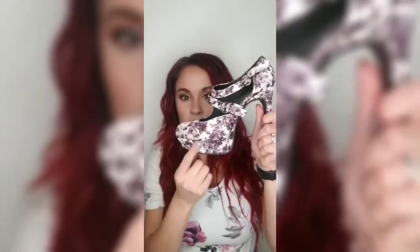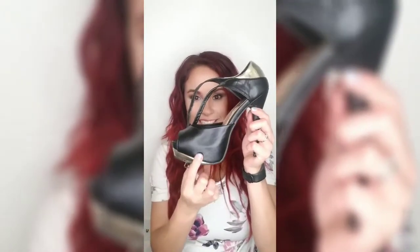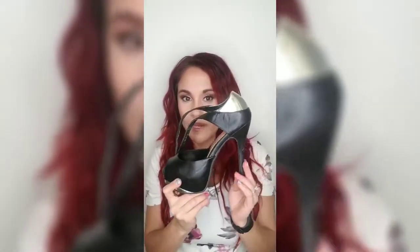Tip number two: platforms can be good. Be smart about it, but they can be good. So this right here is barely an inch of platform. Obviously, there are others with a bigger platform, like these. This is a two inch platform. However, they're still more comfortable to me than these.